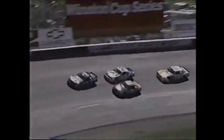There are 16 cars on the lead lap. As now Harry Gant begins to put the pressure on Bobby Hillin Jr. Gant looking inside, coming off the 4th corner. And here is some action involving Mark Martin. Also Kyle Petty right there in the number 21 car. And here comes Jeff Bodine in the 5 yellow and white machine. This is the battle for 5th position.